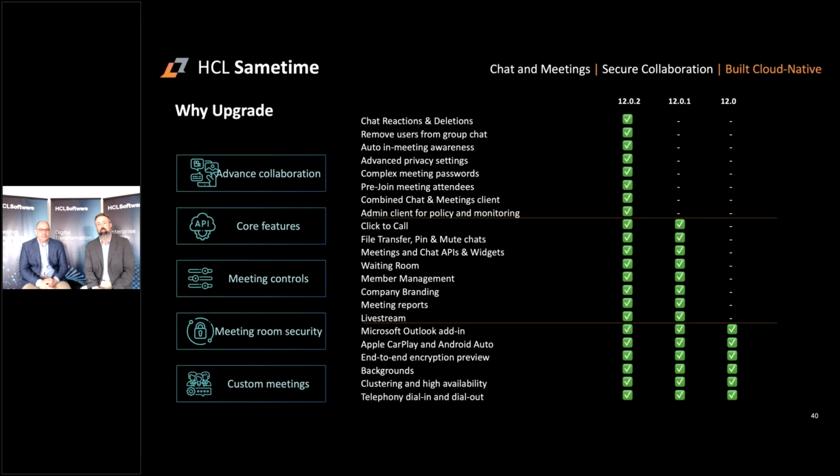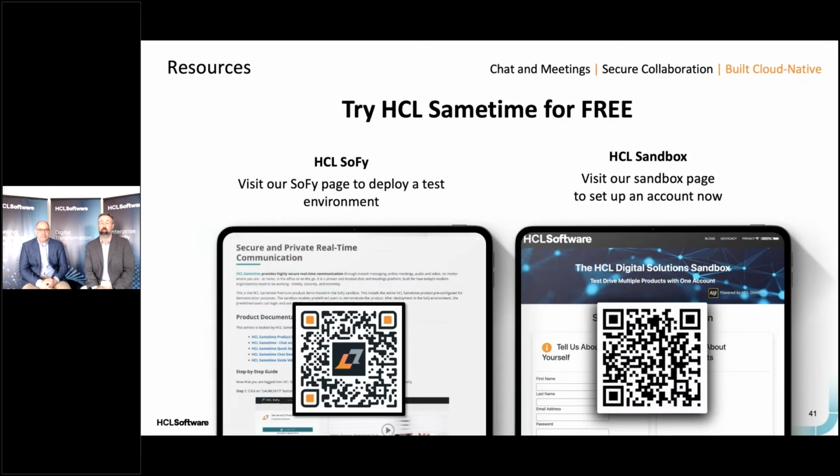So as you can see, we've focused on collaboration, features, security, and customized meetings in version 12.0, 12.0.1, and now with version 12.0.2. Following on from our Domino mantra, Sametime has continued to provide enhanced capabilities and features with every release. Make sure you give your users the best experience you can with HCL Sametime. But don't take my word for it.